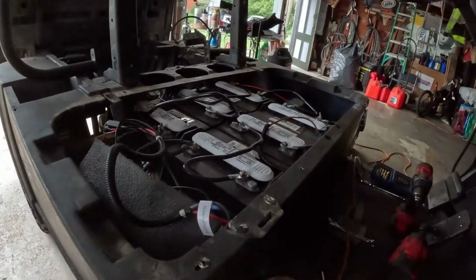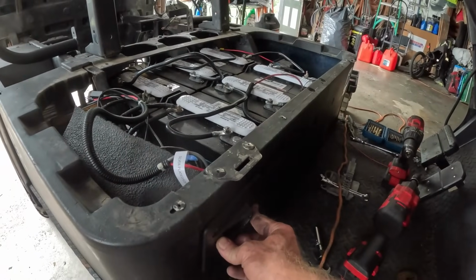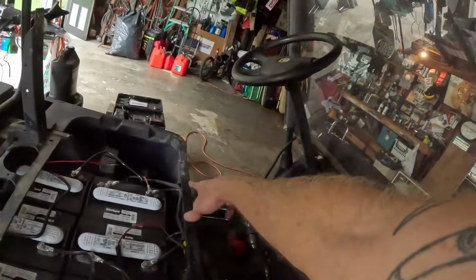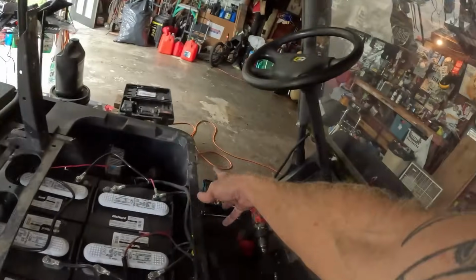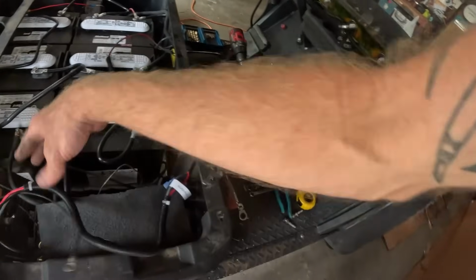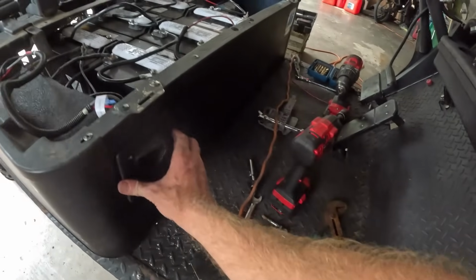I had to cut a hole because my new cord for the new charger wouldn't reach. So it's right here now, and I'm gonna keep that old one back over there. I did cut it out because I wanted to see if this one would fit, but it just wouldn't. So this one's gonna go in right here.